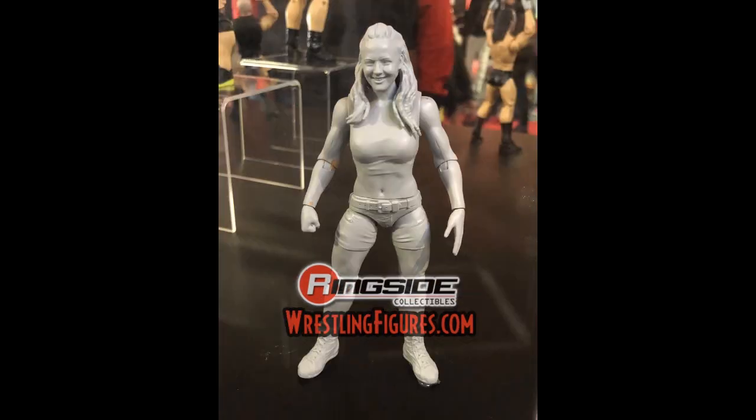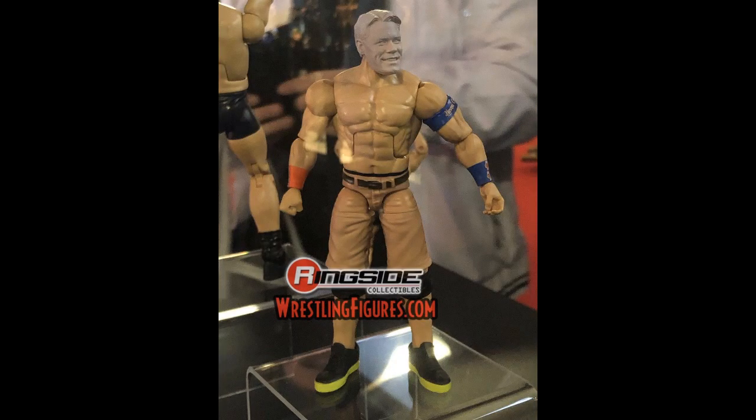Next we have Sarah Logan in a basic form. So far it looks really good. Looks just like her. It's hard to judge without the paint, but the sculpt, I think they've done an excellent job. And the last two reveals today, we have first of all John Cena with the new head sculpt, with what people are calling the JBL look for John Cena. Hopefully he comes with a different attire to what's on this figure. But the main thing is the new head sculpt, it looks like Cena a lot. It's going to be interesting to see what it looks like with the paint on.